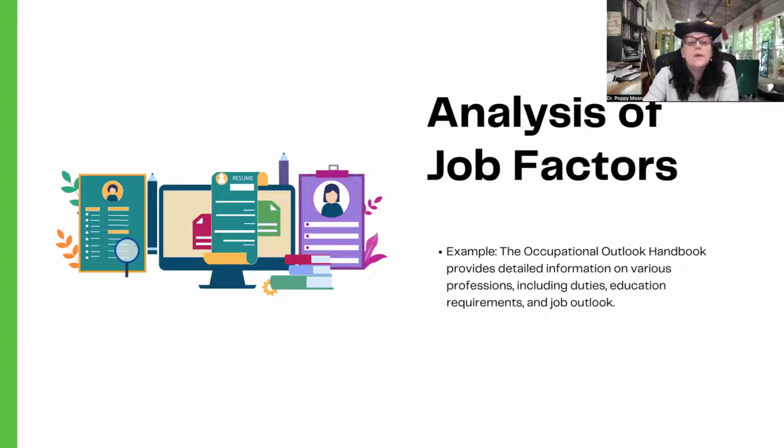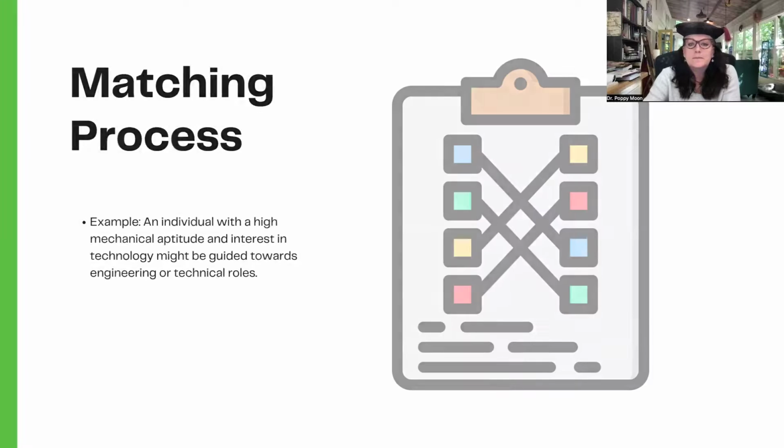So in my class that I'm teaching right now, one of the things that we're going to be looking at is the Occupational Outlook Handbook. And that is a really, really great thing for anybody because it's millions of jobs and it breaks down all of those jobs into the different factors that go into making that up. So once again, we can see that Mr. Parsons' work is coming to us today, and we are still using those things to analyze jobs and see what kind of person would really fit in there well.